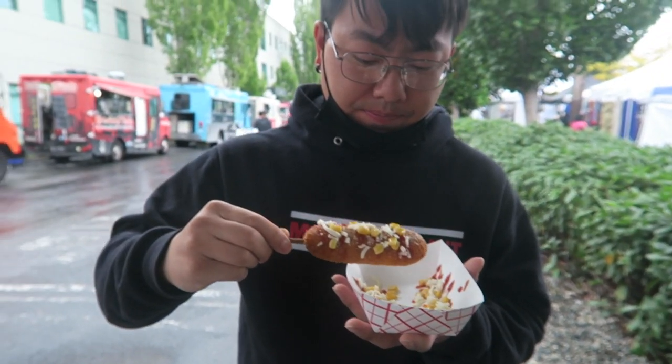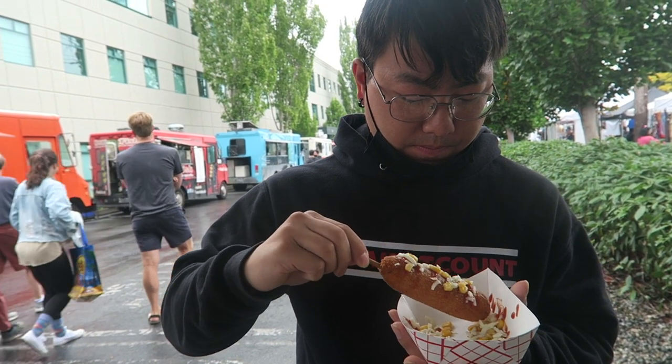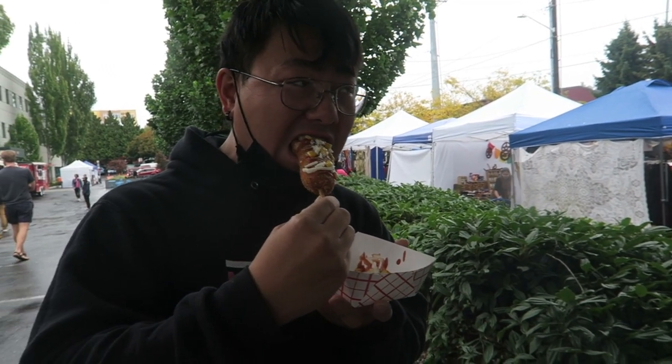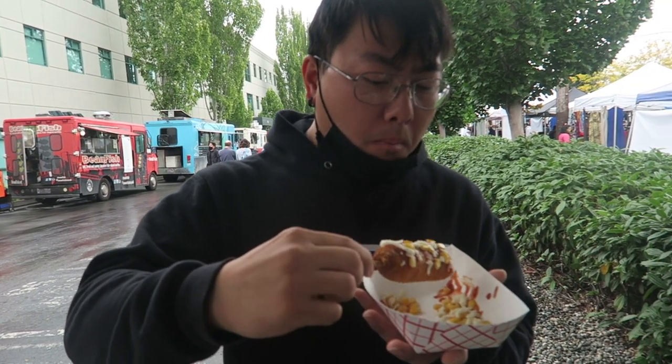We order a Korean corn dog from the food truck called Sobo Co. So this is our first snack of the day. The vendors are right here, but it's sprinkling, so I'm not going to record that part. I'll just record when we go inside.